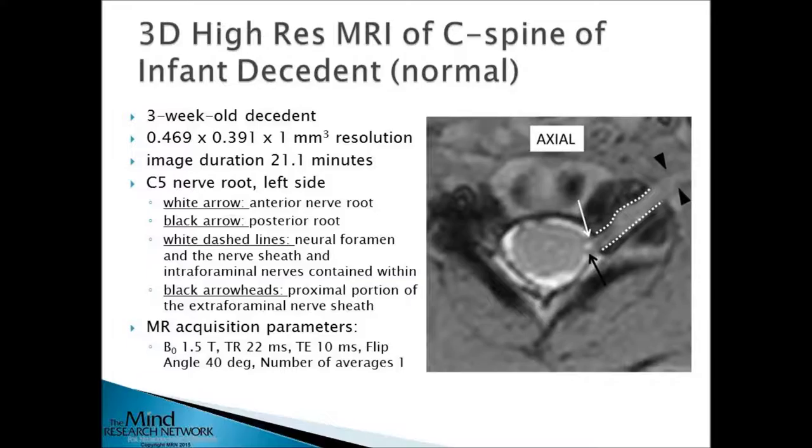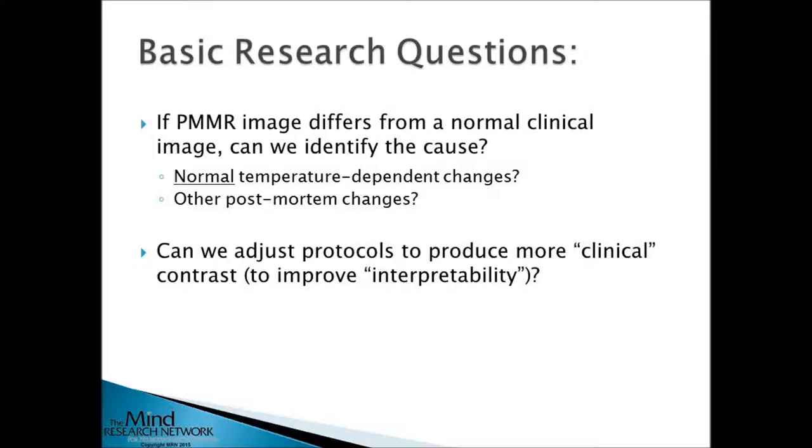And here's just an example of an infant decedent. This was a normal, not one that was suspected of shaking. But you can see, we're able to get sub-millimeter resolution in about 20 minutes. This shows the C5 nerve root on the left side reasonably nicely. And so now the question is, if there is blood, can we see it? And so that's one of the grants that we're working on from the NIJ.